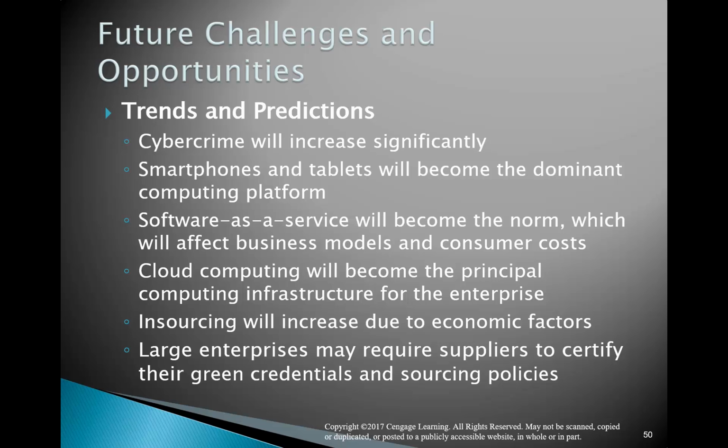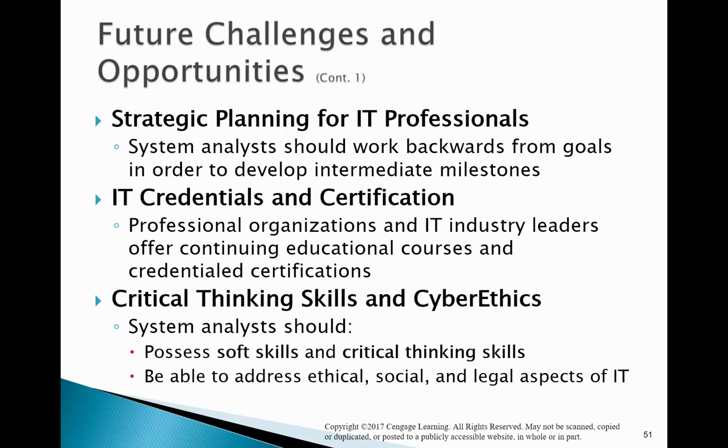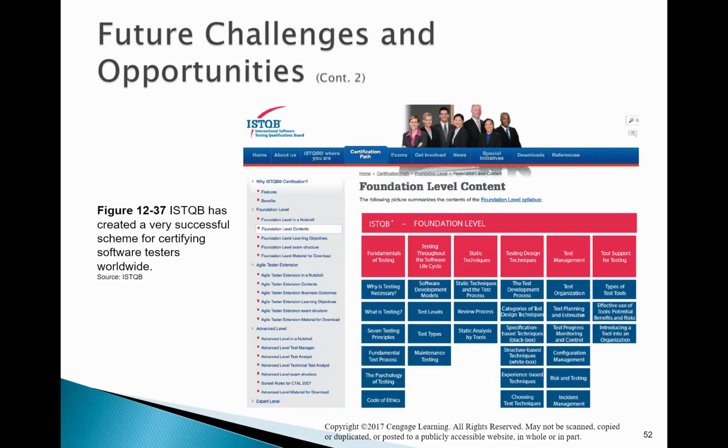Predictive analysis is good. You can predict what's going to happen. That will be even better. It's tough to do sometimes. So some of the future challenges and opportunities: strategic planning, critical thinking. Get an idea of what this is right here.